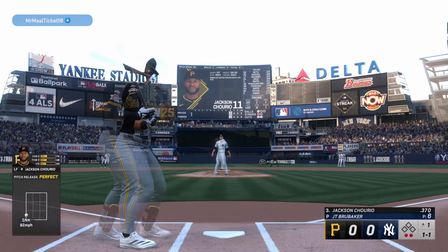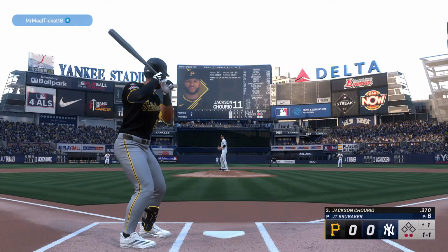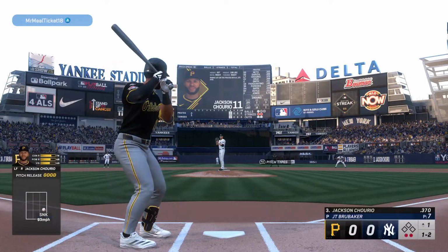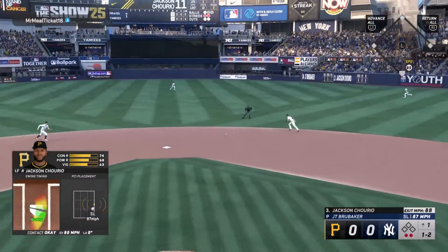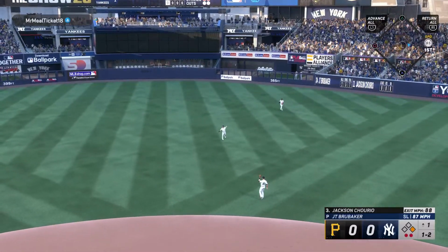On the inside corner for a strike. Right through there for a strike. See if you can go upstairs a little bit. Make sure you miss up and out of the zone since you're heading to count 1-2. Don't miss in the zone because that's where you can get hurt. Swing and a ground ball up the middle. That's a base hit. And that extends the inning.